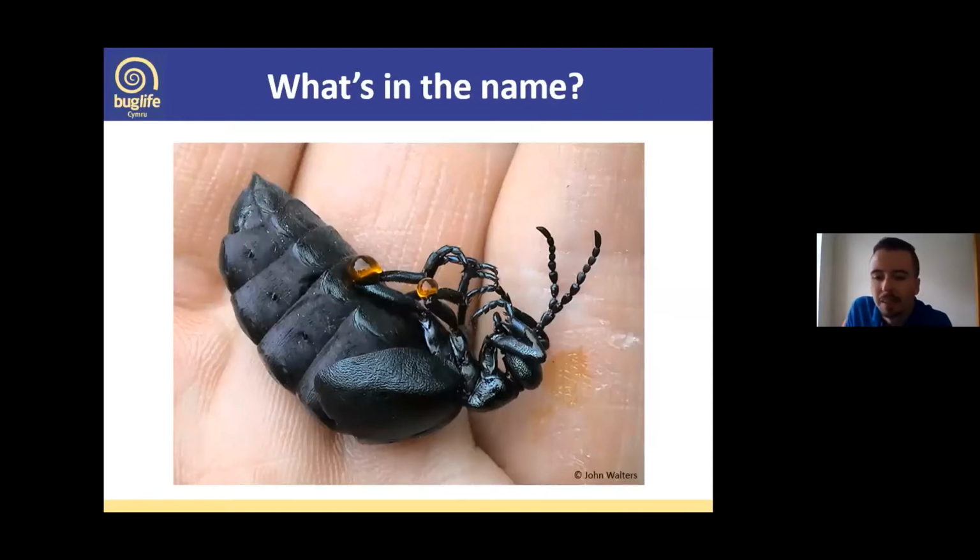The reason behind the oil beetle name is what Vicky said earlier, the fact that when oil beetles are threatened, they exude an oily substance from their joints, and this is an anti-predator technique. This is a foul-tasting chemical, so it's a way of deterring predators from eating the oil beetle.